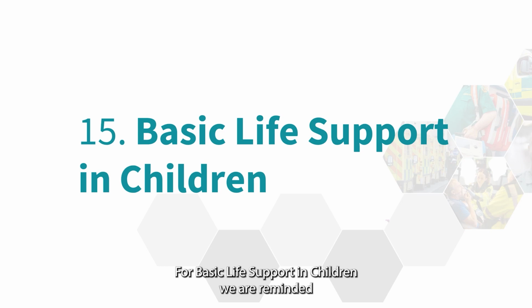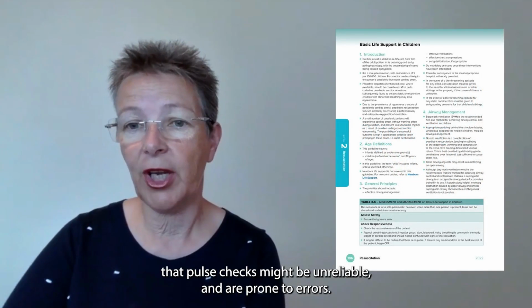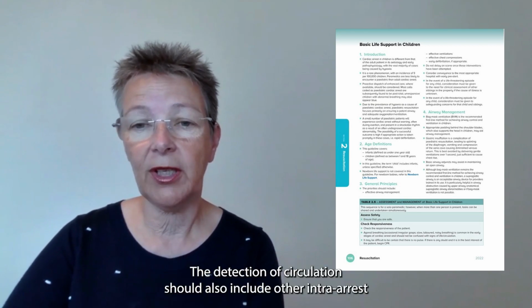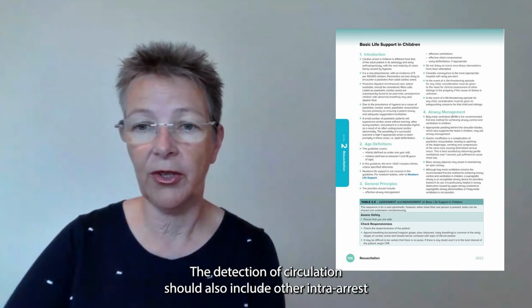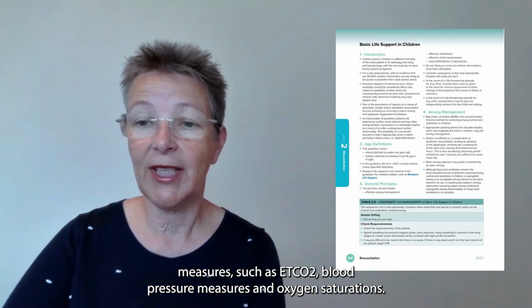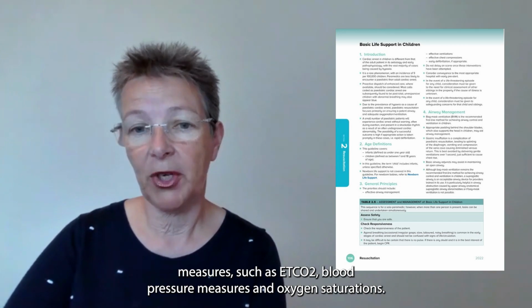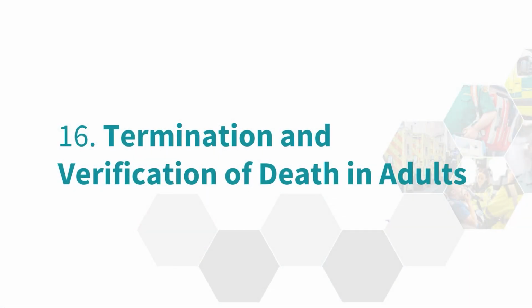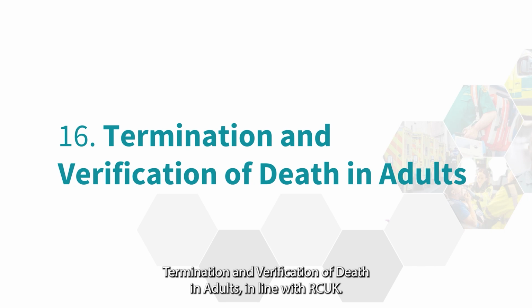For basic life support in children, we're reminded that pulse checks might be unreliable and are prone to errors. The detection of circulation should also include other intra-arrest measures such as end-tidal CO2, blood pressure measures, and oxygen saturations. We've updated our guidance on termination and verification of death in adults in line with RC UK.